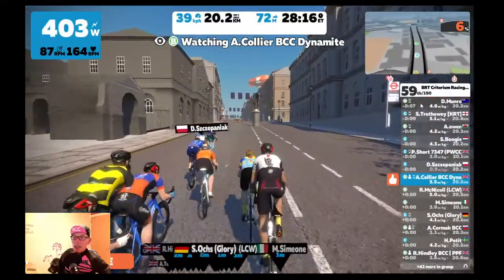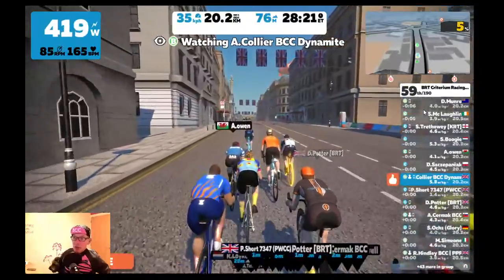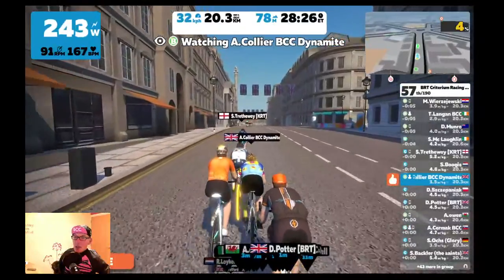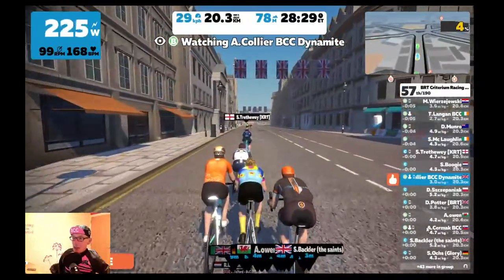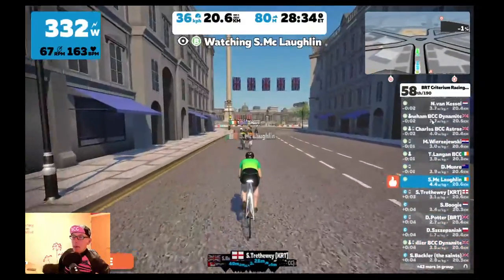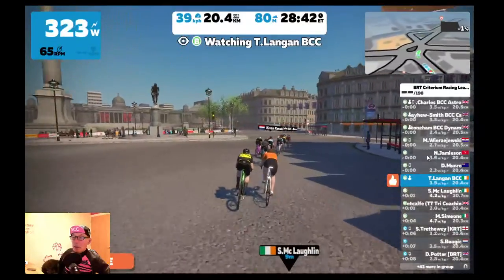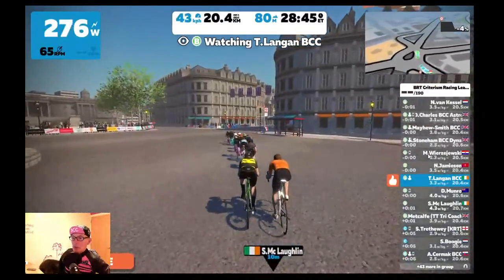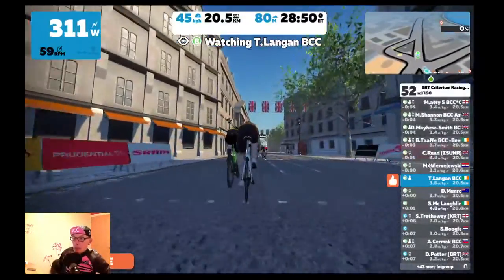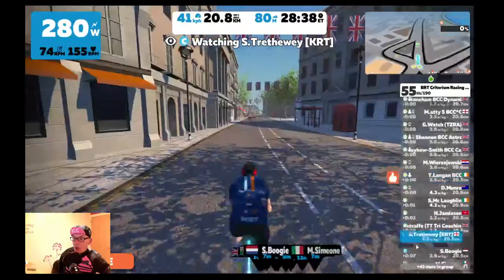The gap is 8 seconds, 7 seconds. This is the steepest part of the course, sort of 5, 6, 7%, but it's very short as it ramps up to Trafalgar Square, but it does tend to spread the riders out, as is happening here. Collier is pushing ahead. That's nice to see. I can grab him on screen, I will. They're catching up with what's happening here. Well, this is the group ahead. They've jumped. So the two groups now 4 seconds apart, roughly.